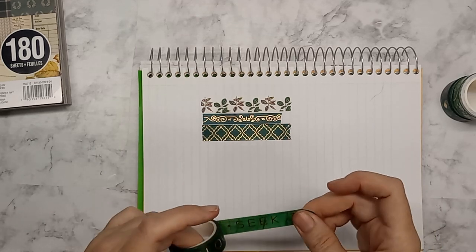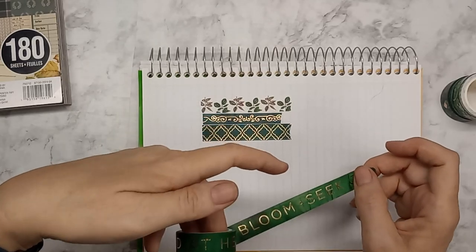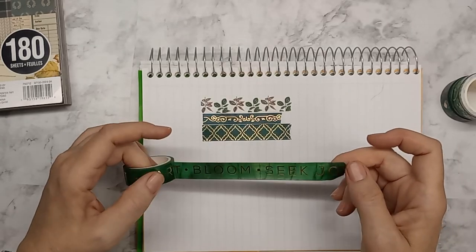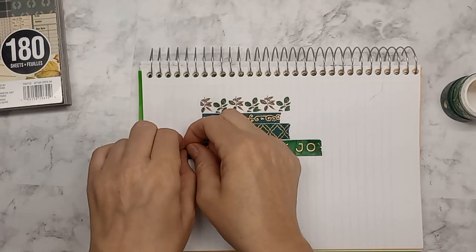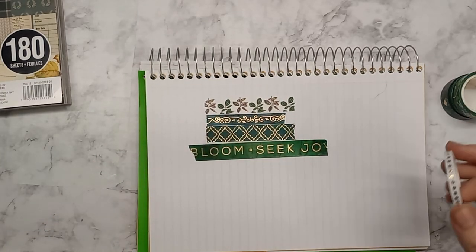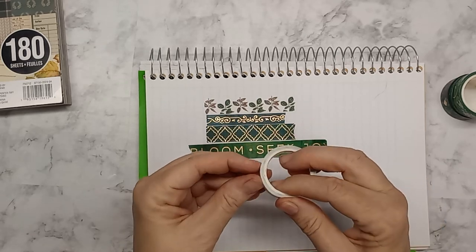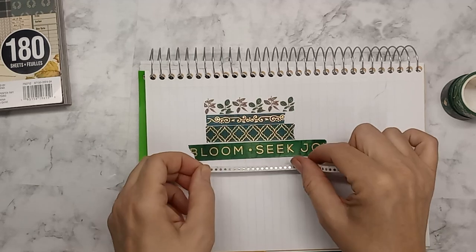So this says bloom, seek, joy, heart. Oh, wild at heart, bloom, seek, and joy. So I'm just going to put that down there. And I probably could have cut that better, but this is really cute. I like this as a nice little border, just as an accent.